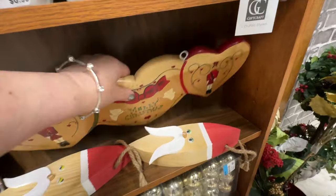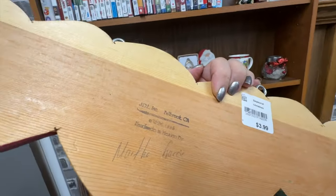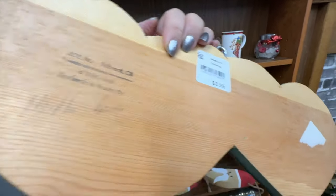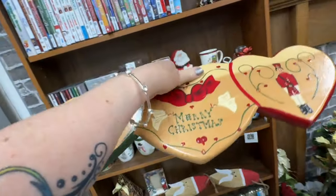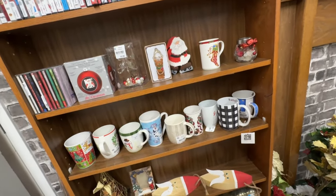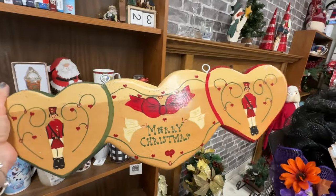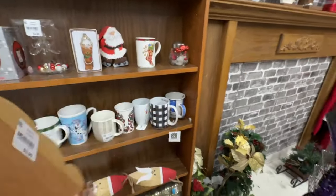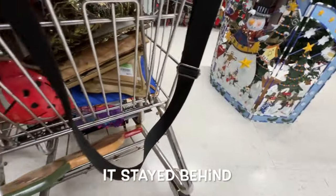What's just this thing? This is definitely vintage. $3.99, Mexico. It was made in Mexico. You hang it on your door or something. Hearts, hand painted. I'll think about it. Oh my gosh.